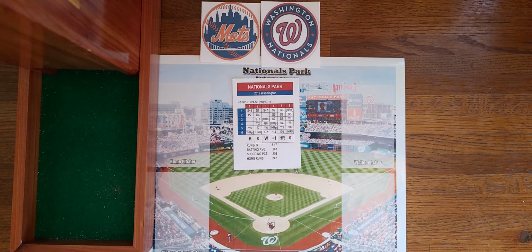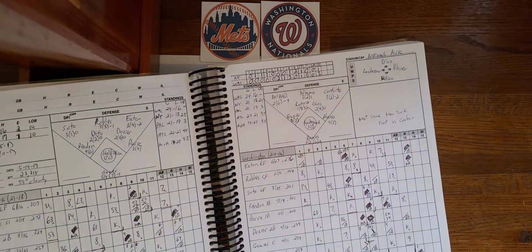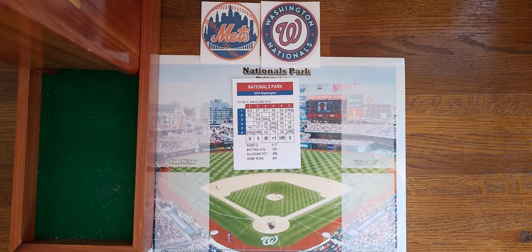To refresh everybody's memory, what happened in the previous game, it was an exciting one. If you haven't seen it, you can go back and watch it. But it went 13 innings, and Victor Robles hit a 3-run homer off of the Mets pitcher Gagnon, the Mets were down to their 8th and last pitcher. But Robles' 3-run homer won it after the Mets had scored a run in the top half of the inning. It looks like they were going to win it, but then Robles had other ideas.